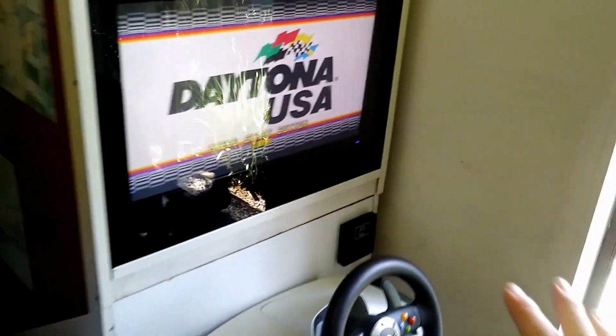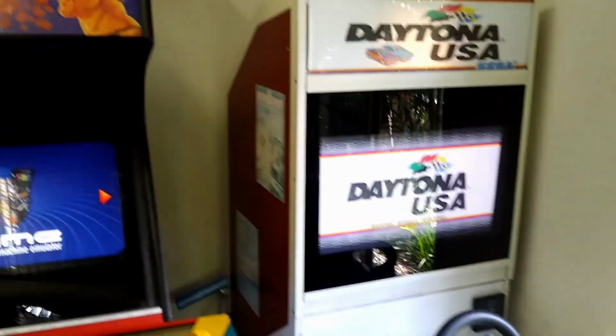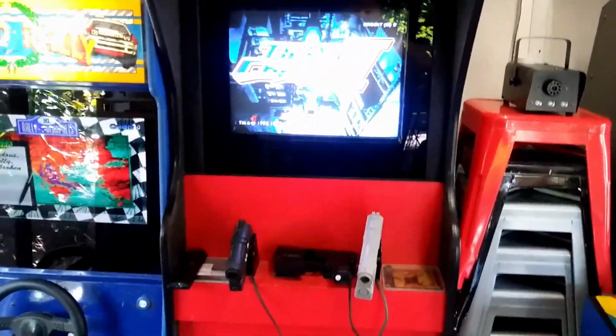I'd much prefer being able to switch it on and have it ready to go rather than have to wait for updates and things like that. Okay, well, I'll come back to this one and let's move over to the Time Crisis 2 arcade.